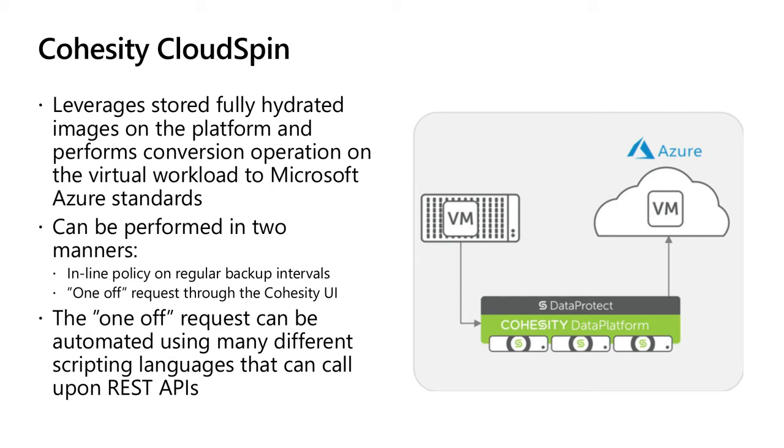So we have two ways that we can migrate this built into our platform. One is via policy.